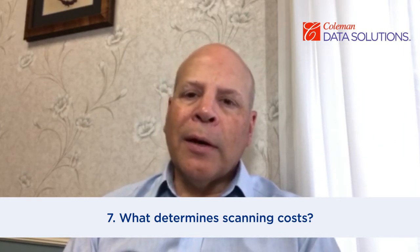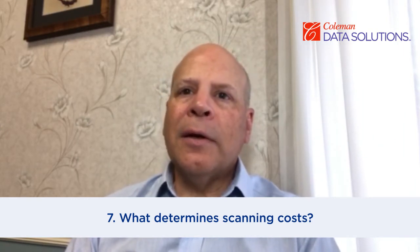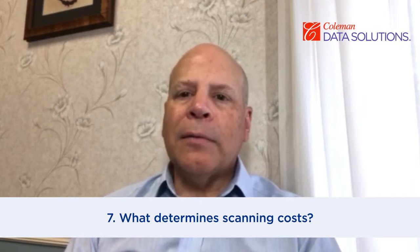The big question that we get a lot is, what is the scanning cost? And that depends on the place where we start the document conversion process. So if we're starting with organizing your files and pulling those and doing some batching and preparation, there will be a charge for that. Then we will take that and we will scan each document, and that's a per image cost associated with that. And then we'll create the electronic file and we'll index it, as I referenced earlier, to whatever works well for your business.